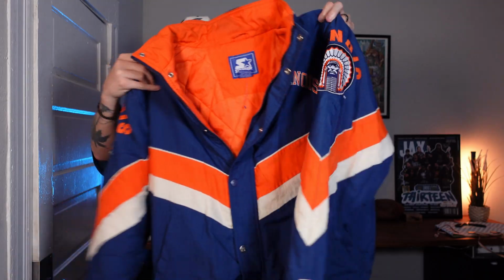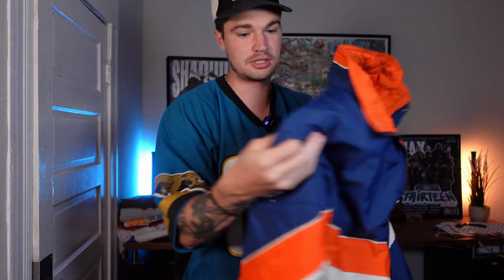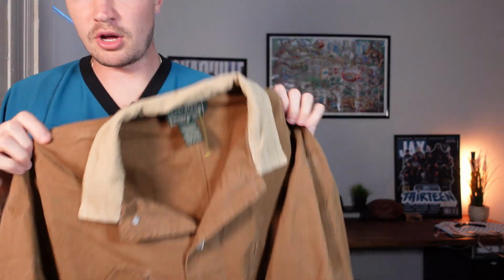Can't go wrong with a starter jacket. You got the Illinois, it's got no back hit. Oh, it's got a crazy sleeve hit though. Illinois starter puffer jacket. Like I said, man, I load up on the jackets in the summer when it's hot out, because you can get them for cheaper. I literally paid $15 for this. It's kind of hard to beat. Like I said, man, I love Polo. Now, you don't come across this Polo every single day. This is Ralph Lauren Country. It's a Ralph Lauren Country button-up chore jacket. Thing's in pristine condition. If you know, you know.